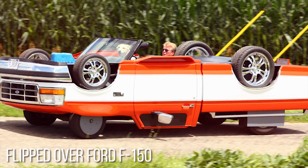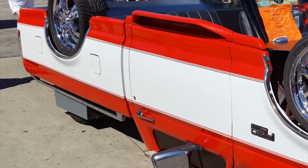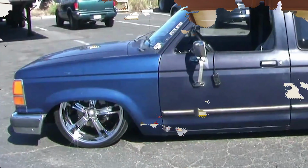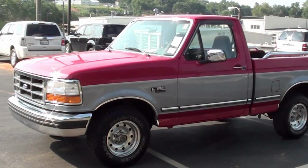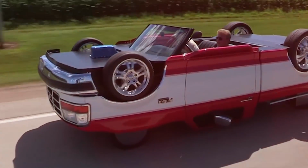Number 6. Flipped over Ford F-150. Rick Sullivan got the idea for building this ride from recovering a truck which had rolled over. Towing it back to his collision center, he thought it would look interesting driving upside down. So for the next 6 months, and using parts from a 1991 Ford Ranger and a 1995 F-150 pickup truck, he slowly transformed the truck into what you see now.